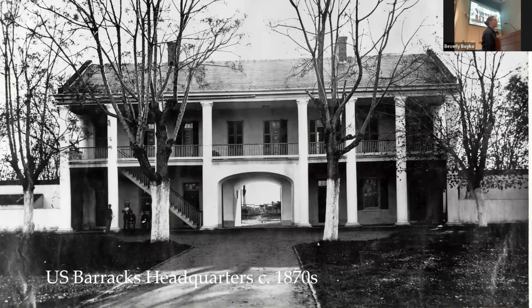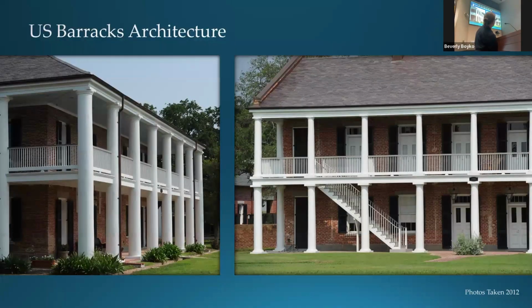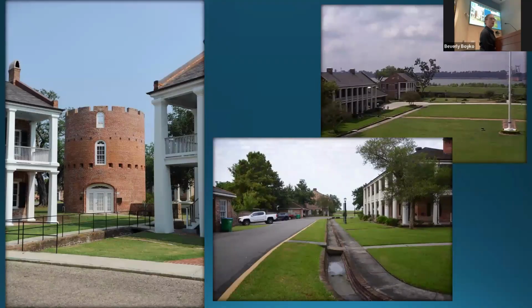That's the headquarters building in 1870-ish. The river's in behind there. And these are some of the buildings today, or at least a few years ago. So you see the Greek Revival style with the columns and the symmetry, but they've added galleries and exterior staircases, this sort of local Creole style to the Greek Revival thing. These are some of the officers' quarters buildings right on the main parade ground. Yes, this is all Jackson Barracks. I'm just going over kind of the history and the architecture of Jackson Barracks.